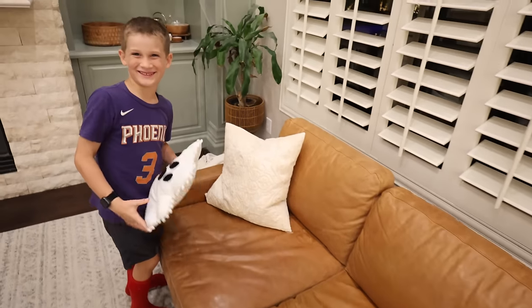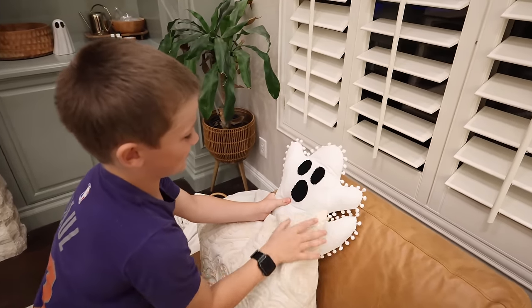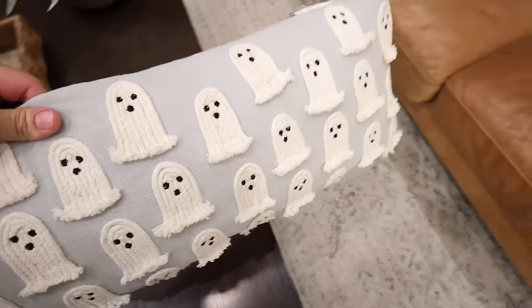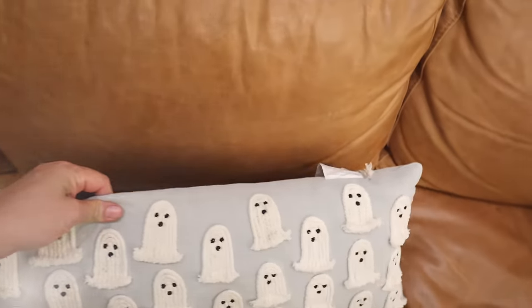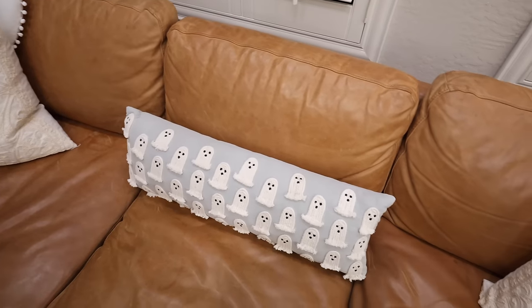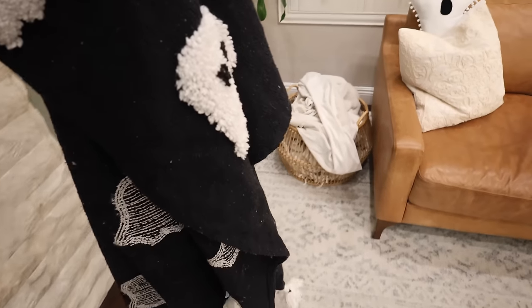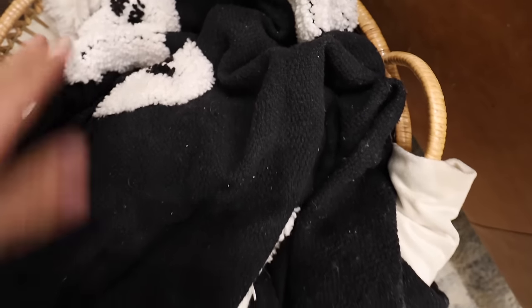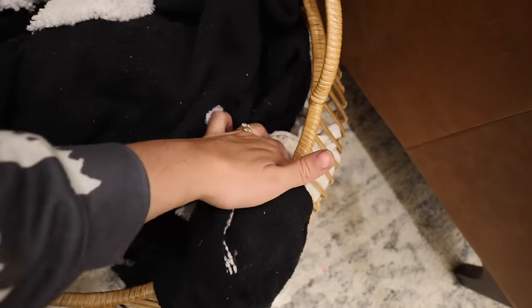Every time I decorate my house, I always try to find a balance between the beautiful decor that I love and the fun decor that my kids love, and something that kind of makes them excited too, because they live here too, and I always want our home to feel fun and comfy for everyone that lives here. So that's probably the biggest reason that I chose to decorate for Halloween.